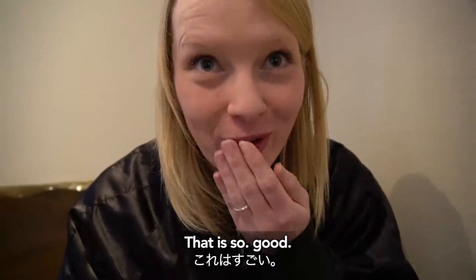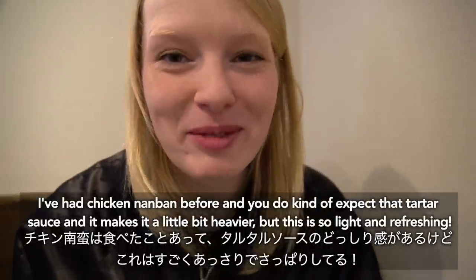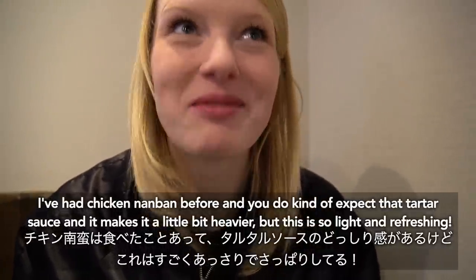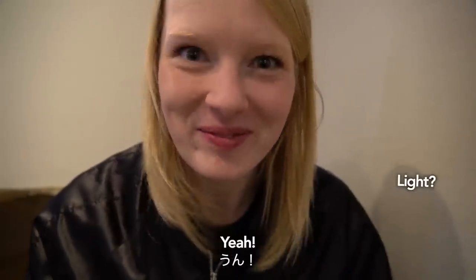That is so good. I think I've got sauce dribbling down my chin. It's so juicy. I've had chicken nanban before and you do expect that tartar sauce and it makes it a little bit heavier, but this is so light and refreshing. I'm trying to get it. Yeah, wow.